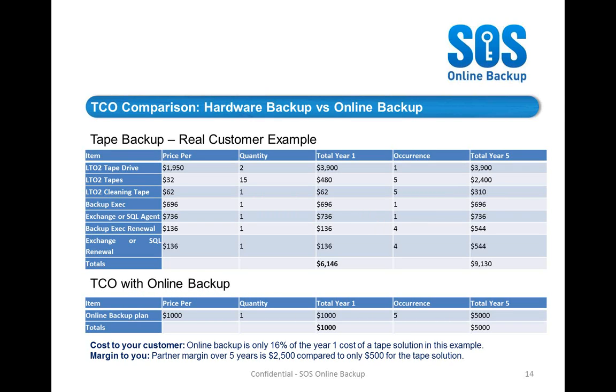So earlier on I said online backup's fundamental proposition is that it's a better backup at a better price. We'll talk a little bit about why it's a better backup in a second, but just from a cost standpoint, this is a TCO comparison that you might find useful.